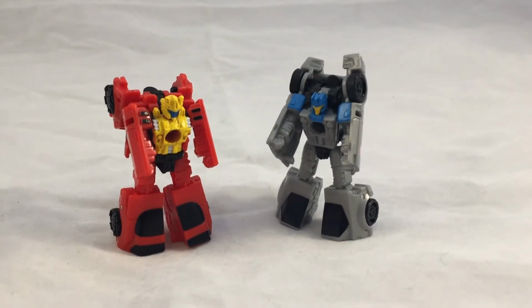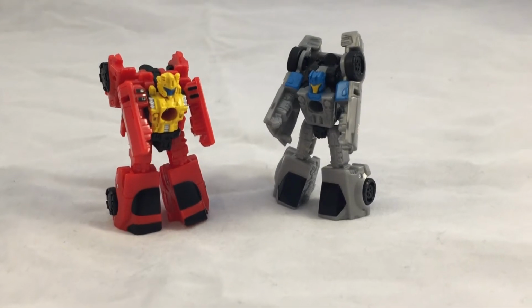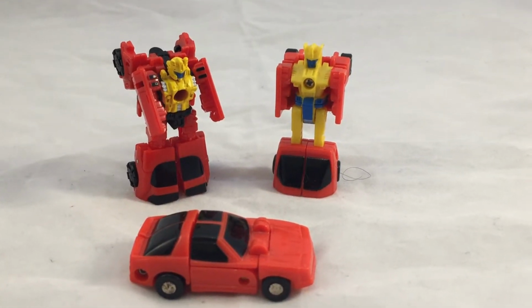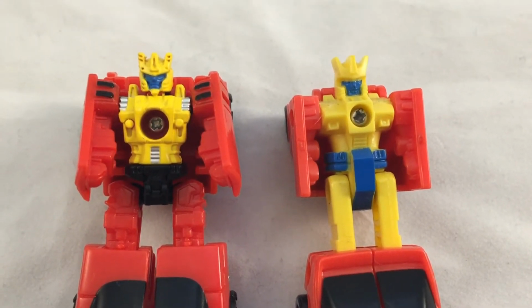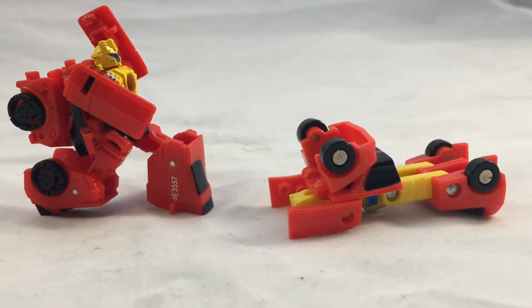In robot mode, well, they certainly are slightly upscaled Micromasters, warts and all. Road Handler is pretty much a spitting image of his G1 counterpart, only with a slightly less angular chest to make way for the 5mm port, and far less blue. Only the latter really bothers me, because everything else got shoved into the articulation and proportions department.